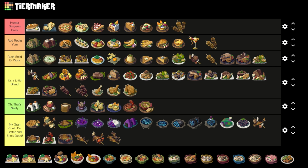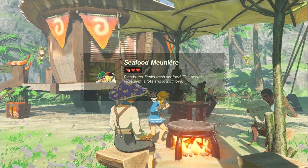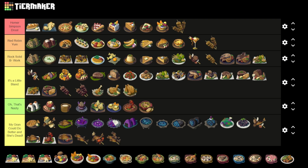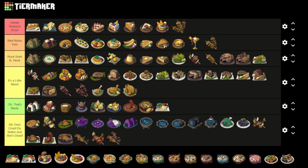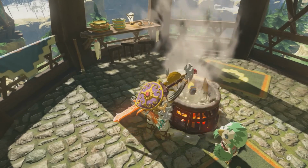Meunière. Okay. Seafood meunière. Porgy meunière and salmon meunière. These are all gonna go in, oh, that's nasty. Now that's not fair, because I'm sure it's actually delicious. It is the favorite dish.